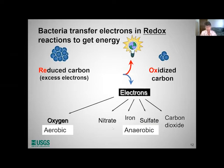And they will use these anaerobic electron acceptors. At the Bemidji site, we don't have a lot of nitrate and sulfate, so the most important electron acceptor is iron oxides that are coating the aquifer sediments. When the iron oxides run out, then the only anaerobic reaction that's important is this carbon dioxide listed as the electron acceptor. It's actually fermentation coupled to methanogenesis.